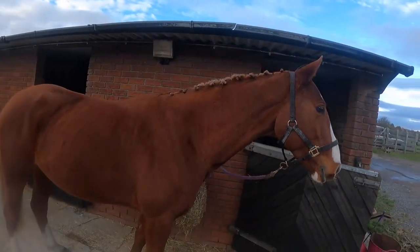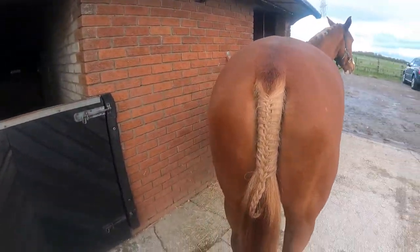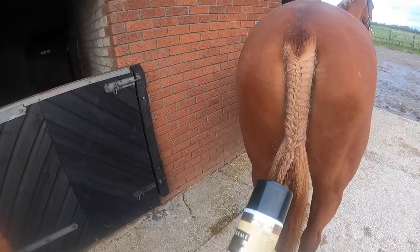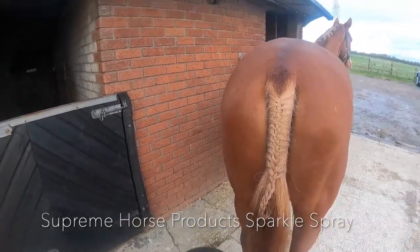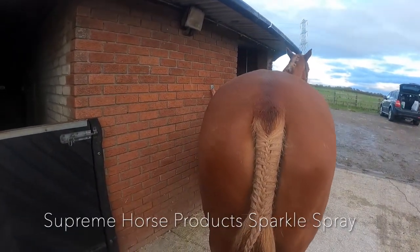Kodi's plaited and Mum has kindly done her tail as well because I'm not good at that, but I'm going to use this sparkle spray for manes and tails, and it does say actually you can use it on the body, so once she's all clean all over then I'll use it on her body too.